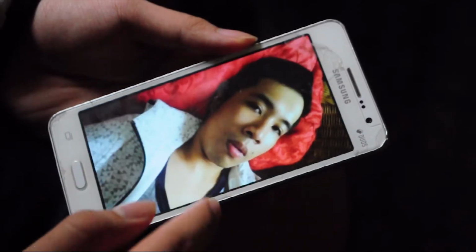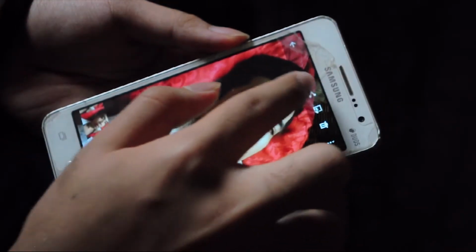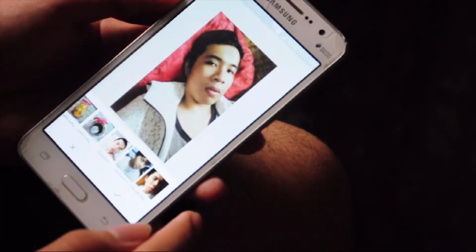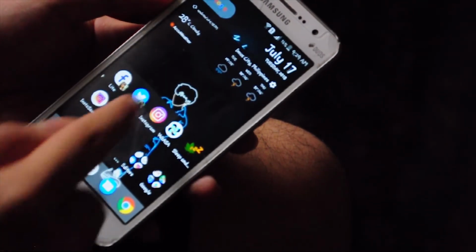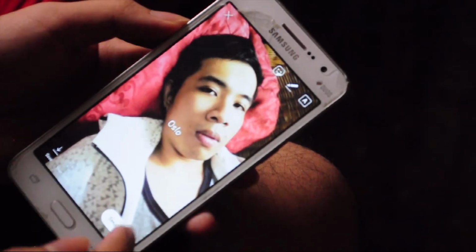Lastly, editing. This is the time that it really depends on you how you're going to edit the look of your selfies. You could add a filter if you want to, but not every one of us has the same kind of style and feeling. In my case, I use Snapseed and Instagram to edit my selfies. That's it!